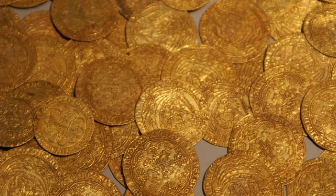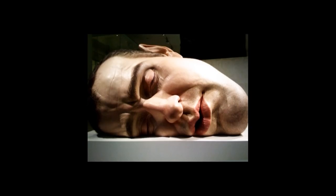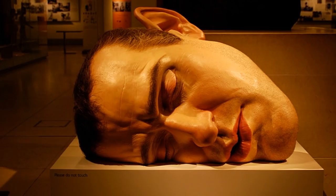I'll finish with this rather quirky temporary exhibit by Australian Ron Mueck. This massive sleeping self-portrait was made in 2002. It is so spookily realistic.